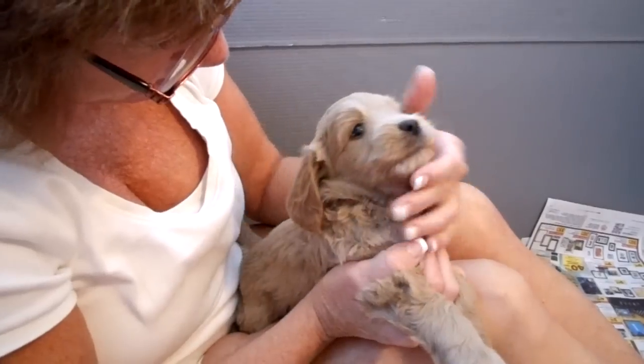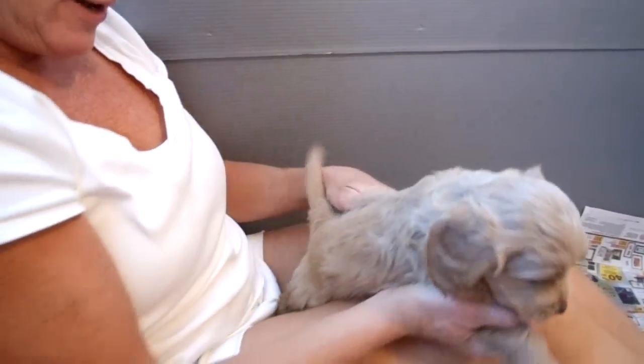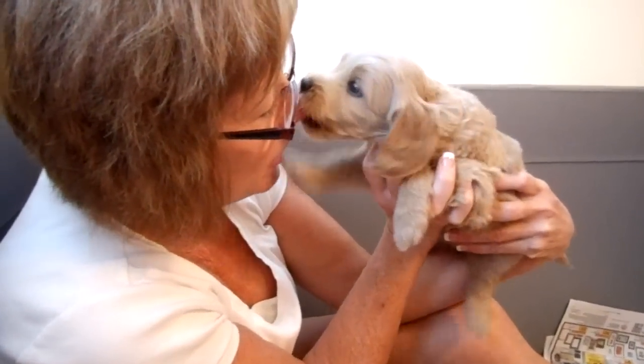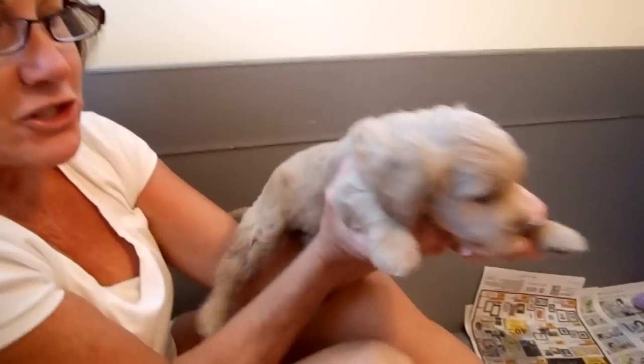She's following my finger. Hi, Shotzi. Her little tail's wagging. She's a happy girl. Who's got you? Who's got you, pumpkin pie? Oh, you giving all those kisses today. Shotzi's adorable. So that's our little Shotzi.